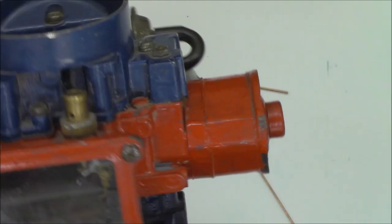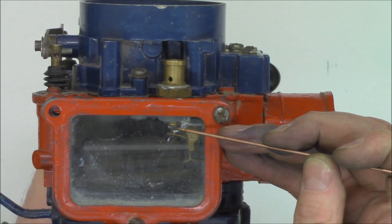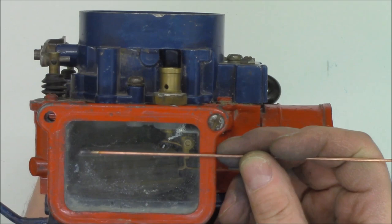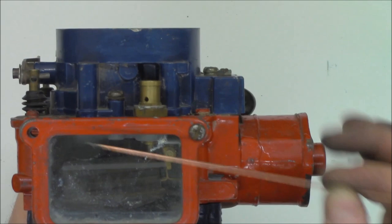There's the float. Fuel comes in through here. The needle and seat on the top here to shut off the flow of fuel is there. When the fuel level comes up, the float rises. When it gets to the right level, it seals off the flow of fuel into the float bowl, and then we can maintain how high the fuel should be. The Japanese are pretty smart. They put a big glass window with an etched line so you could tell where your fuel level should be.